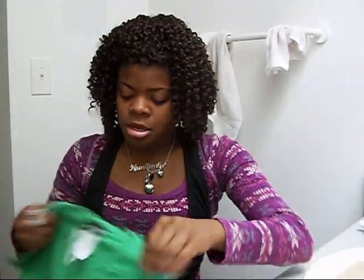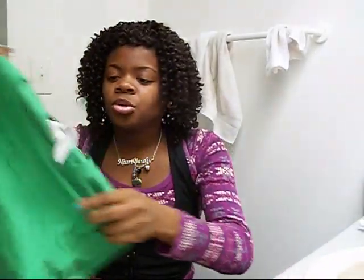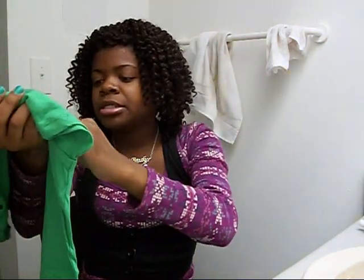Okay, so I just got a couple of things, and mainly with the tops, I just got plain tops to wear under cardigans and stuff, because I plan on getting some more cardigans and just throwing a scarf over them. So I got this green, plain tee.